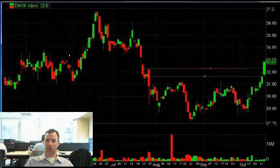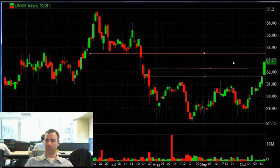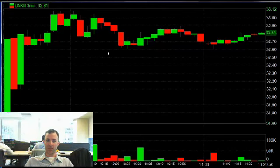Here's the 6-month chart. This one IPO'd not that long ago. Next major resistance area is probably about 33.5. So if you're trading this one on the long side today and you're looking for a move in the afternoon, 33.5 would not be unreasonable. Looks like it failed here right above 33 earlier, and it's come down and tested the mid-60s 3 times.